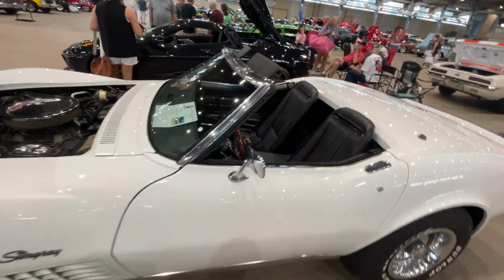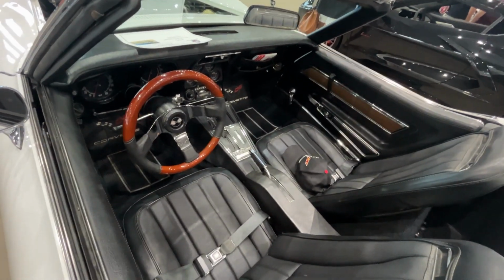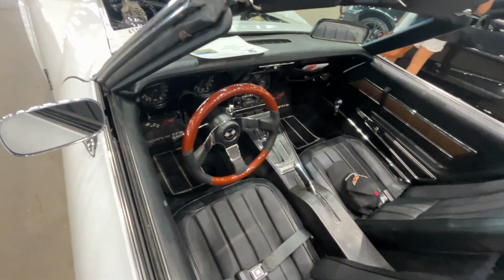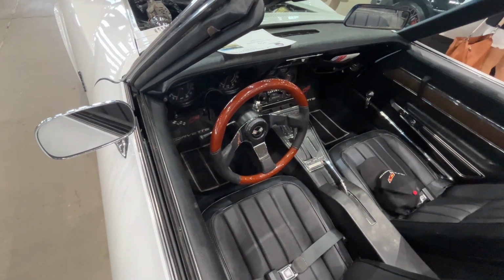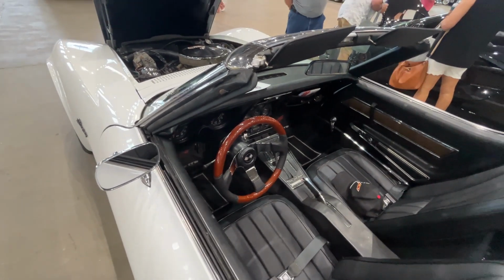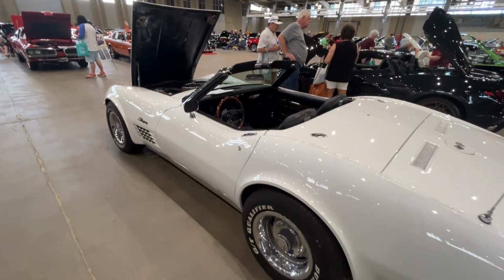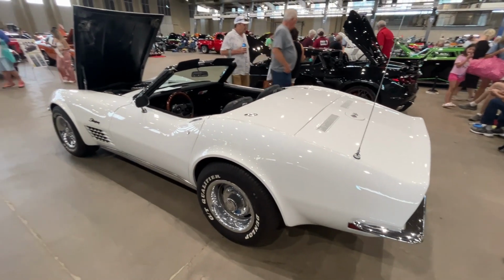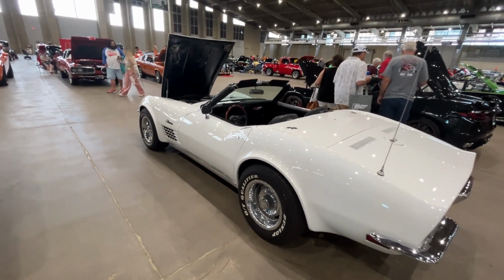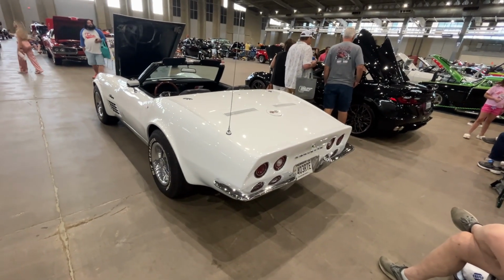Go ahead and get on the inside now. Automatic. Looks to be very well restored. Got a little bit of an aftermarket steering wheel going there. Might make it a little bit easier to drive, a little bit more comfortable. Go ahead and back away here. The beautiful chrome rear bumpers.